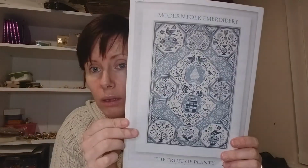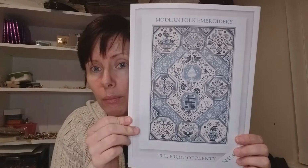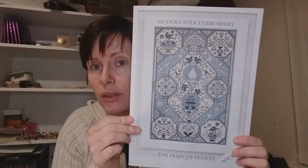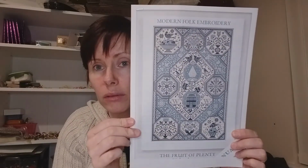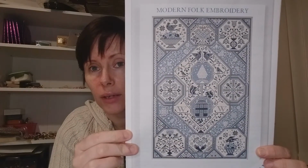Next one was, and I have seen this in so many places, so this is why, and I have started to watch him on YouTube, his Flosstubes. I think I've watched them all. But this is the Sew Along by Modern Folk Embroidery by Jacob. I just saw this and I thought, oh, I have to start that and get that.